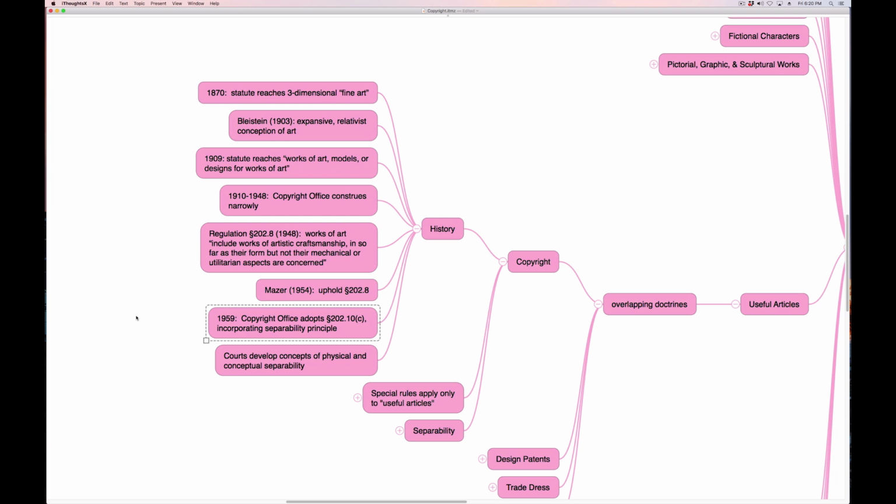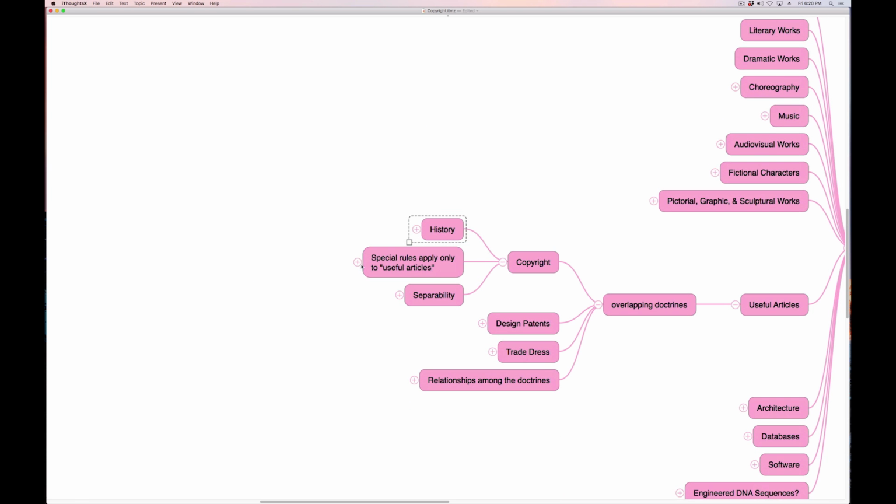The first step in applying this principle is to determine whether a particular object qualifies as a "useful article" within the meaning of the copyright statute. The reason why this initial determination is so important is that if an object does not constitute a useful article, then the ordinary, more lenient rules of copyright law apply. Whereas if it does constitute a useful article, it has to pass more stringent tests.